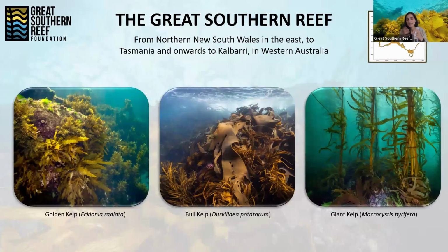This system of rocky reefs where the kelp forests grow provides habitat for thousands of species, and they are incredibly valuable reefs to Australia. Kelp are brown seaweed found from shallow coastal waters to depths of approximately 50 meters. The golden kelp in particular, as you can see here in the image on the left, is the dominant habitat-forming seaweed that creates these vast underwater forests along the Great Southern Reef. But we also have the bull kelp here in the middle, and the stunning and unique giant kelp on the right.